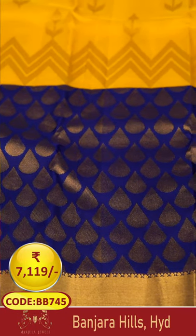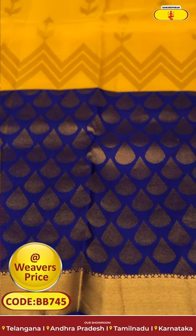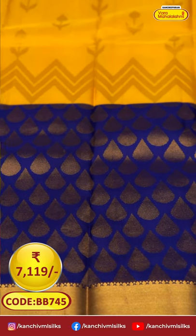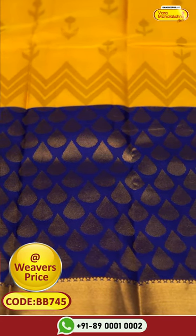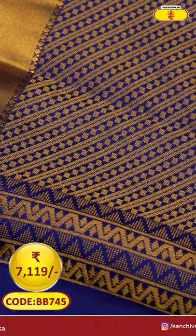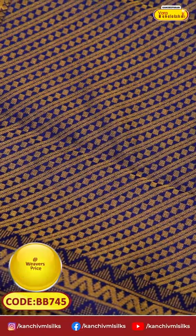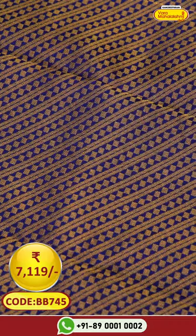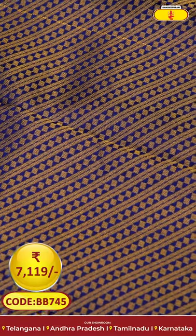And then we have these beautiful cross lines also in gold zari. So this is a lovely pattern here. We have zigzag lines also here. It's a very beautiful design, so you're going to love this contrast in the design. Let's have a look at this lovely pallu, which has cross lines in gold zari, which also has diamonds in gold zari in lines. Very lovely design, very lovely pattern.